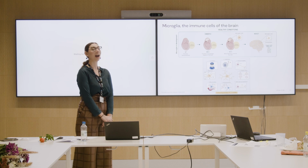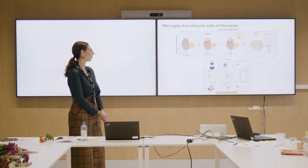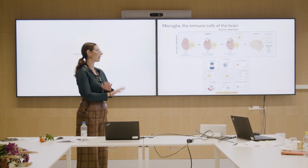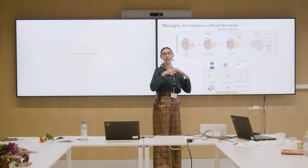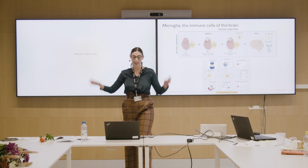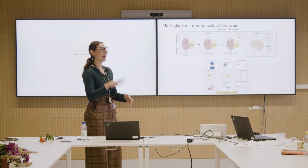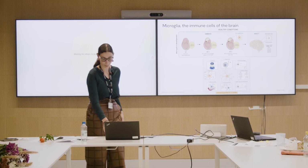So microglia are, I think most of you know, the first line of defense in our brain, the immune cells of our brain. They are cells of embryonic origin and they go to our brain and stay there throughout our whole lives. They have several functions. They maintain the brain homeostasis. They survey the brain parenchyma. They're like the police of the brain. They eat dead cells and debris, and they clear out synapses that are not necessary anymore.